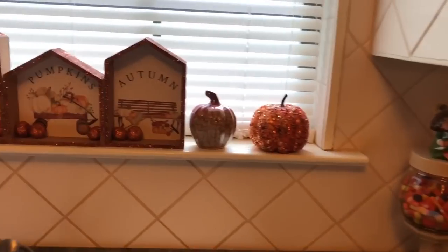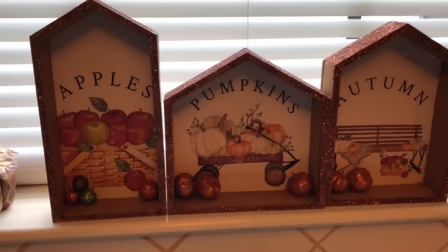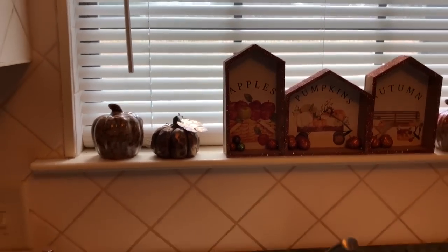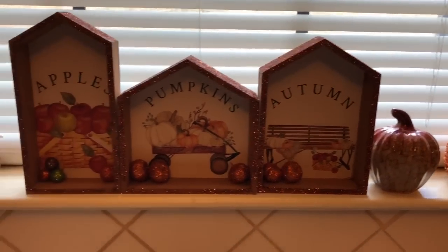And it's always a challenge to film in this window because it is so bright. But that's my little DIYs there. And I just put some Dollar Tree pumpkins. I don't know if that helps or not. I don't think it does.